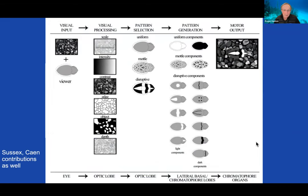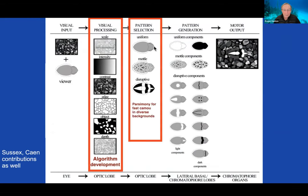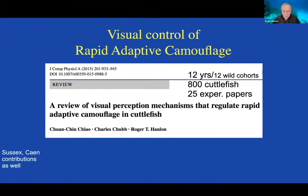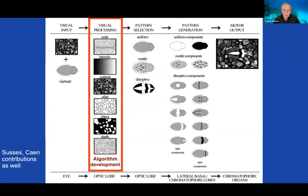Here is something that's too complicated for this talk, but I just want to point out that we know the optic lobe in the brain is the one that receives the visual information, and it looks for these characters. It's looking at the edge, the contrast, and the intensity, and the scale of whatever's in the background. And then the animal makes a pattern selection, one of three patterns, and then it actually generates the pattern in the skin, and then you get a final pattern that it does. All of this is happening in the brain in milliseconds. So it is a speed machine all the way.